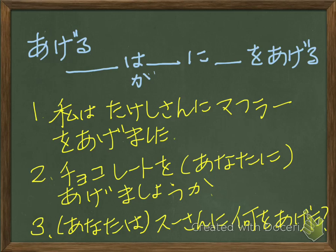These are examples. Ageru, remember, is when the first person gives to the second person, and to the third person. You can go this way. 私は たけしさんにマフラーをあげました。I gave Takeshi a winter scarf. Or チョコレートをあなたに, it's not usually said, あなたにあげましょうか? Shall I give you a chocolate? So, first person gives second person. あげましょうか? Or, スーさんに何をあげた? What did you give to Sue? So, second person gives third person something.